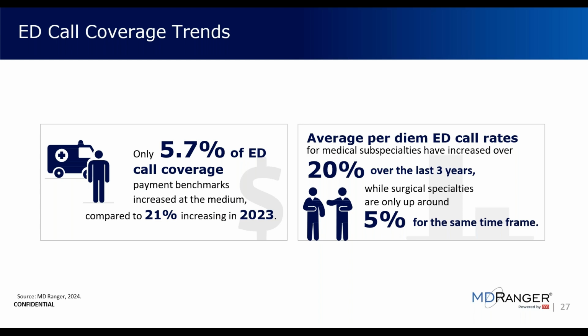Across all services we reported, ED per diem rates increased an average of 5.7% at the median, but only 2.8% at the 75th percentile. So compared to the 2023 inflation rate, increases at the median were higher than inflation. However, we observed that 4 specialties increased more than 20% at the median: oral maxillofacial, pediatric orthopedic surgery, gynecology, and anesthesia.